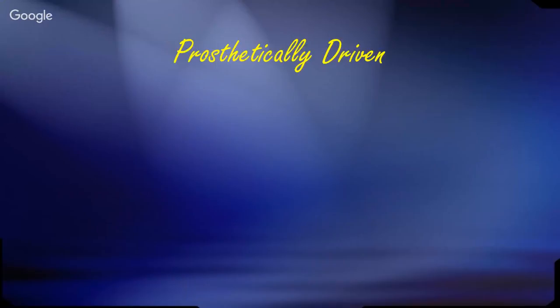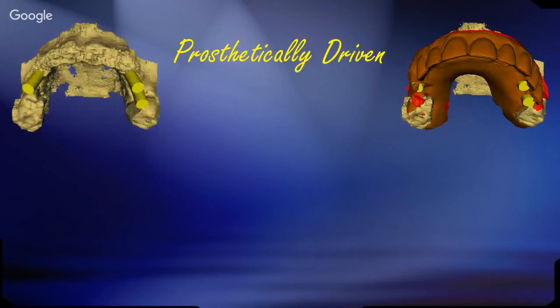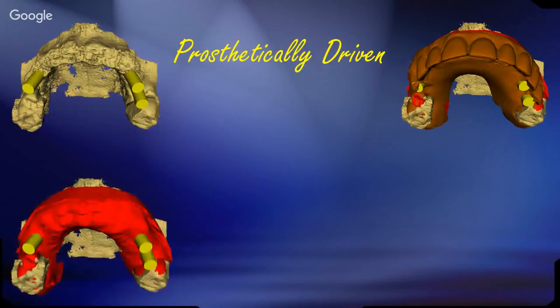So I'm not going to talk so much more about the printers at this point. We're going to look at some cases and how we're using these technologies. There's certainly lots of talk and videos and information on YouTube, and go to the Blue Sky section. You'll see a lot on the 3D printing as well. So everything we do in our practice is prosthetically driven, even though we do quite a bit of implant surgery. So everything that we do starts out with a prosthetic plan. And that's how we teach implant dentistry. That's how we practice it.